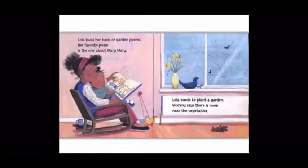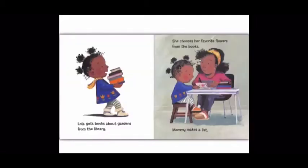Lola loves her book of garden poems. Her favorite poem is the one about Mary, Mary. Lola wants to plant a garden. Mommy says there is room near the vegetables. Lola gets books about gardens from the library. She chooses her favorite flowers from the books. Mommy makes a list.